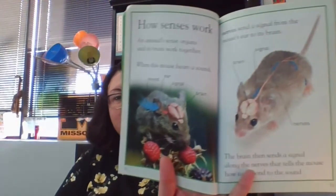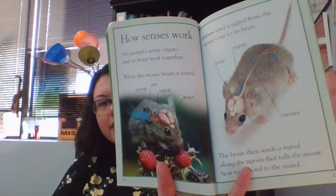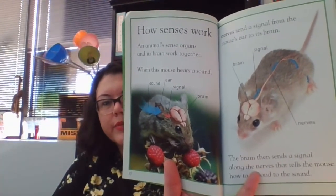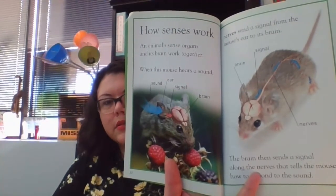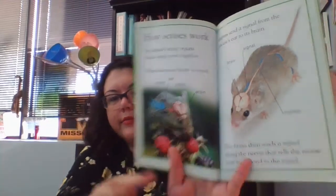So at that point, the mouse has to decide, is this danger? Is this okay? What do I need to do here? And luckily, his brain helps him out with that. Look at his tiny little brain.